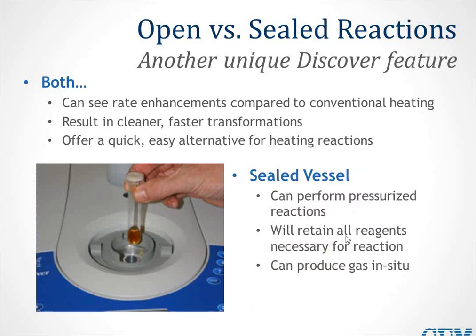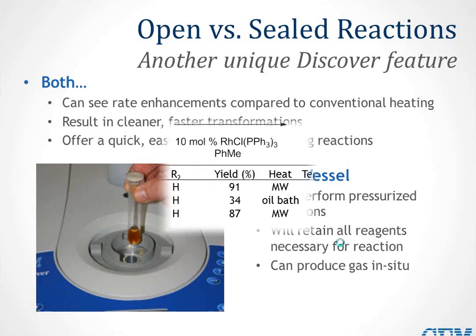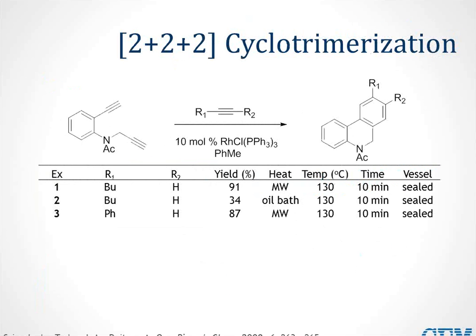Now, sealed vessels have their place. Certainly, to run the reactions pressurized to be able to get above the boiling point, those definitely have their advantages over running the open vessel. So those are things to keep in mind. And you certainly will contain all your reagents if you're concerned about that. All right, so I'm just going to show you one example here.